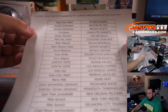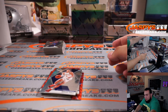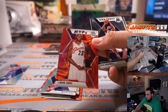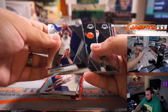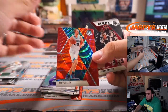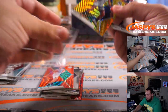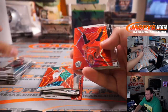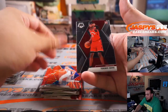Also, guys, I don't think I showed you guys your teams, but Thunder, this one is for Mike Somich. LeBron James MVPs. Cleveland. It's going to Mark. Jermaine Grant. LeBron base. Cody Zeller. Caris LeVert gold wave. Serge Ibaka. Ben Simmons and Terrence Davis.